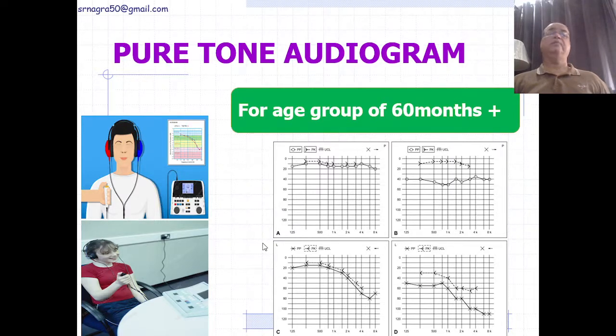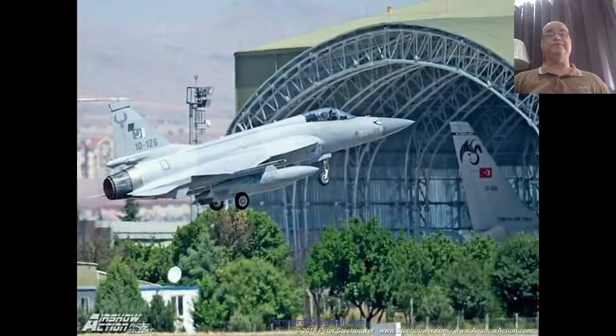On pure tone audiogram, we have got 4 possibilities. Either it is normal, or it shows a conductive type of hearing loss, or it shows a sensory neural hearing loss, or it may show us a mixed type of hearing loss. So most of the children at 5 years of age, with a little encouragement, can be persuaded to perform an audiogram, if only at 3 frequencies in each ear. So all these were subjective tests.